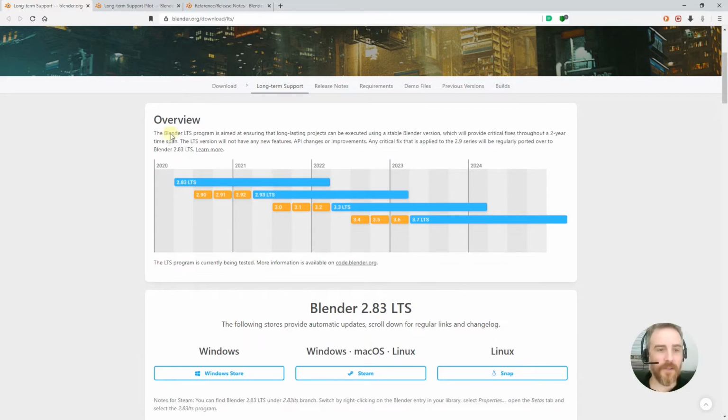So as you can see here, it says the Blender LTS program is aimed at ensuring that long-lasting projects can be executed using a stable Blender version. That's what the LTS is. And then you can see these other versions here. The orange ones are the new feature versions, and then the blue ones are just the critical updates, so the long-term support, but they're not going to put any new features in there.